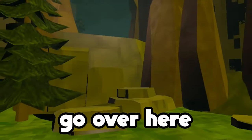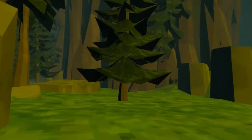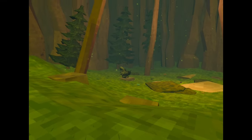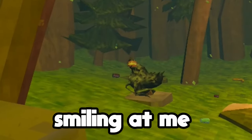But if you go over here, there should be a giant cave area. And this big cave area leads to a lot of smaller ones. So if I go over here, across this thingy, it's like a little parkour. There should be a dinosaur guy. Yeah. I'm sorry. I did not mean to disrupt your people. Why is he smiling at me like that?